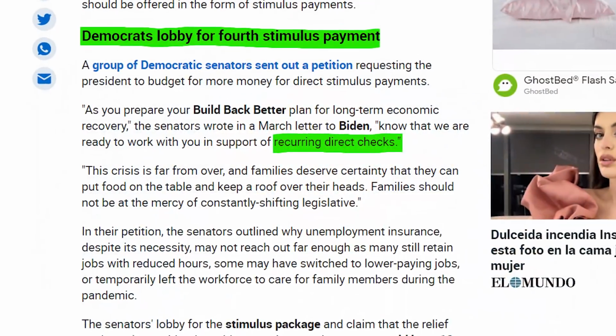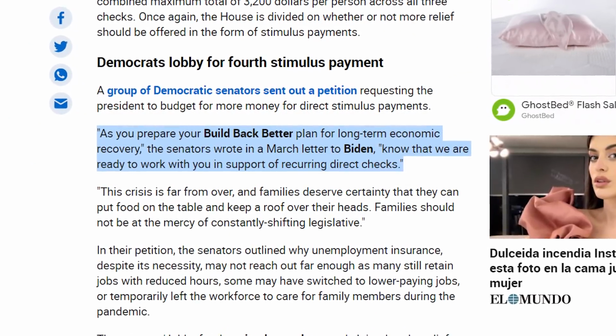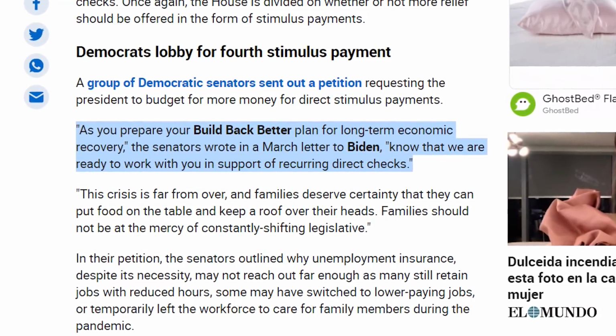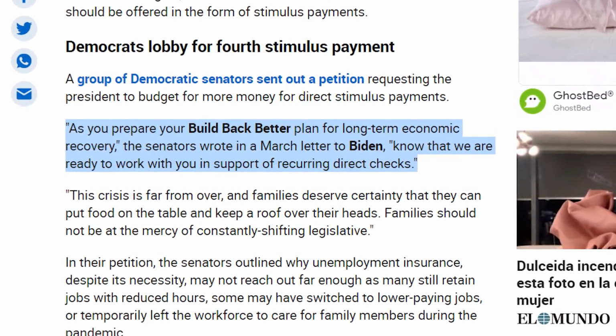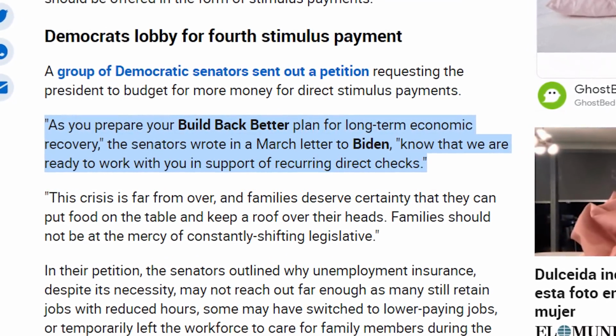Now on to that fourth stimulus check that's coming. Democrats have already sent a petition to Biden requesting to budget for more direct stimulus payments. This is what was said. As you prepare your Build Back Better plan for long-term economic recovery, the senators wrote in a March letter to Biden, know that we are ready to work with you in support of recurring direct stimulus checks.